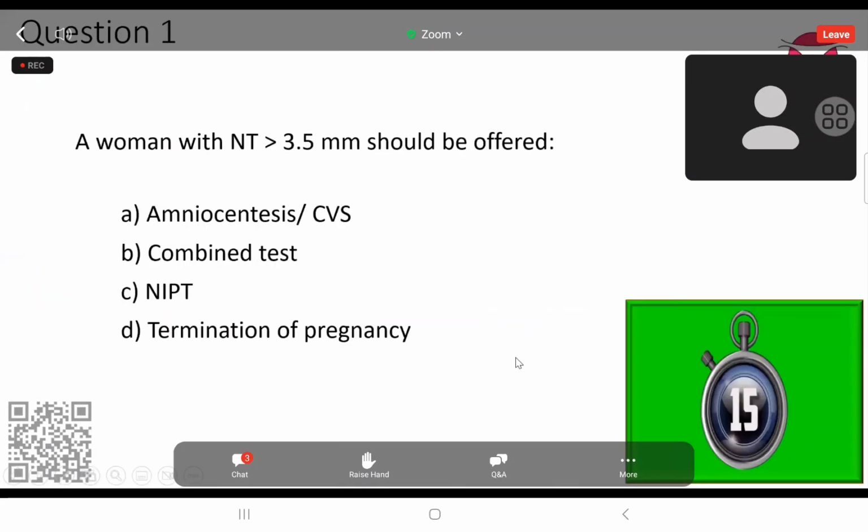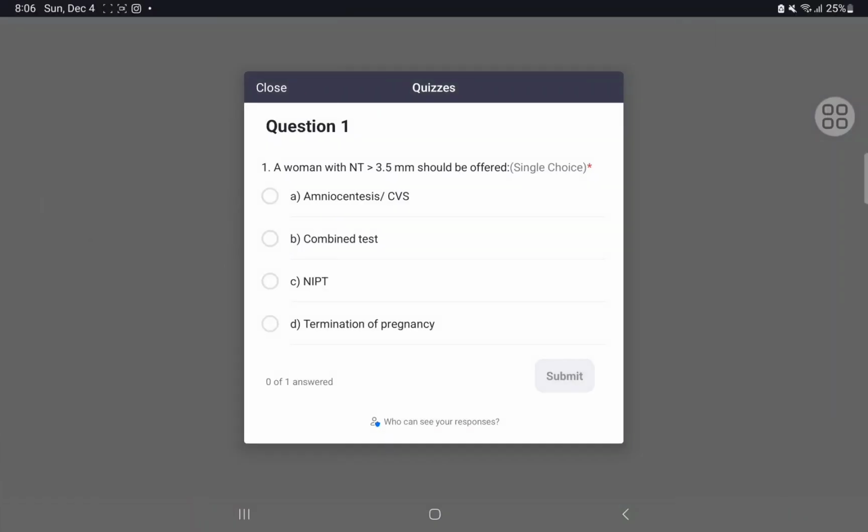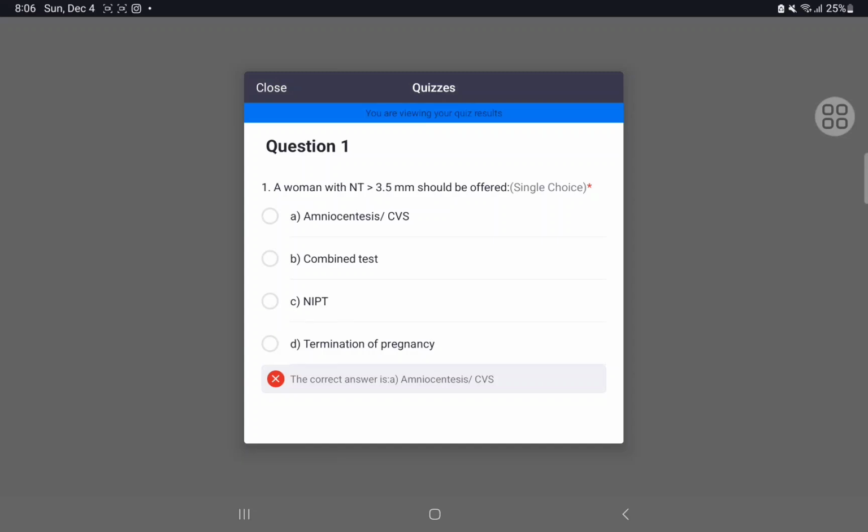So now this is the first question. A woman with NT greater than 3.5 millimeters should be offered one of the following: amniocentesis or CVS, combined test, NIPT, or termination of pregnancy. You can launch the question. Okay, move on to the next question.